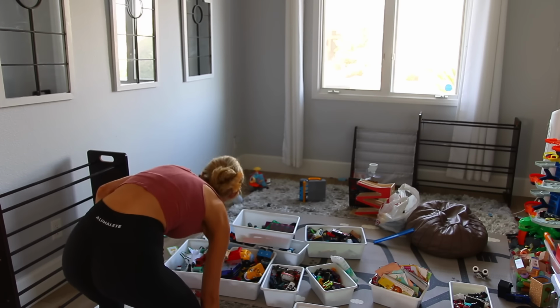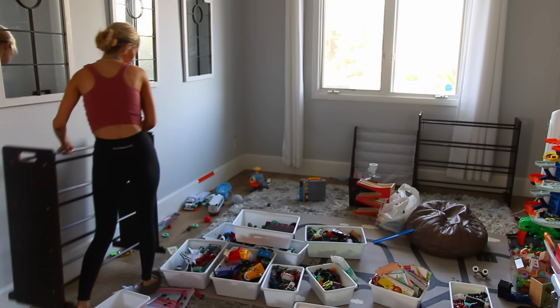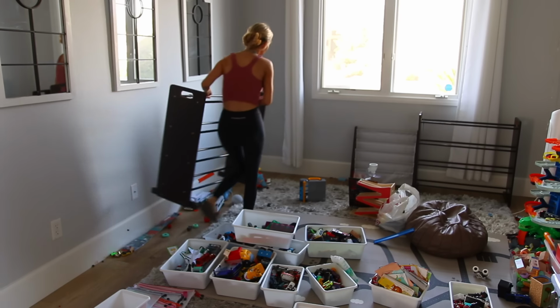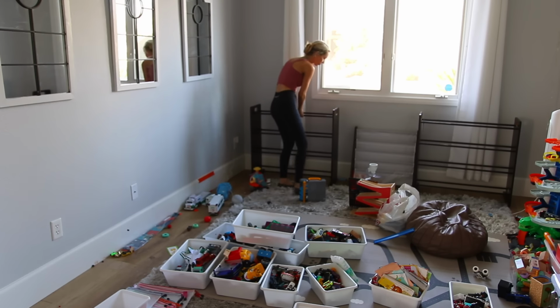This little segment here is going to be an organize with me, and it's going to be voiceover style because the audio got messed up. So this playroom, you guys, became a complete and utter disaster. I'm almost embarrassed to show you this. So here's the before. Here's the full mess tour. I mean, it is chaos.